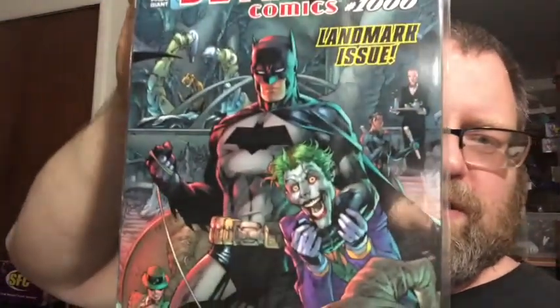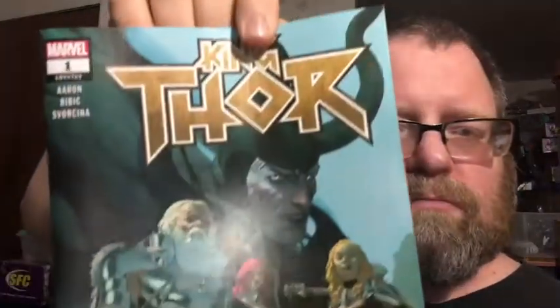I forgot I had this one. This is Batman and Detective Comics 1000. I forgot I had this. Gotta love Jim Lee's artwork. And another Spider-Man Deadpool, here's number 44. Here's King Thor number 1.